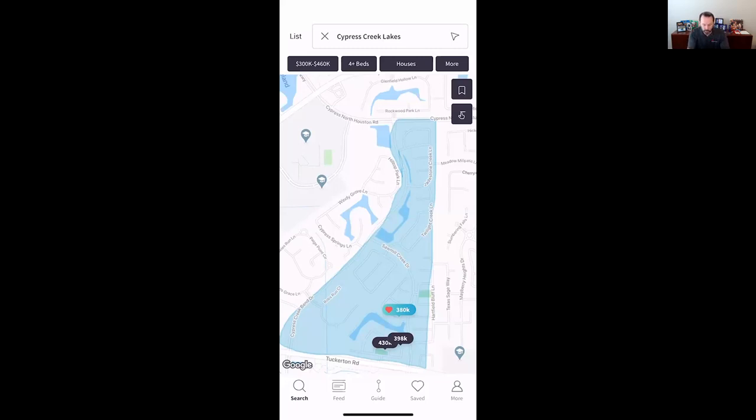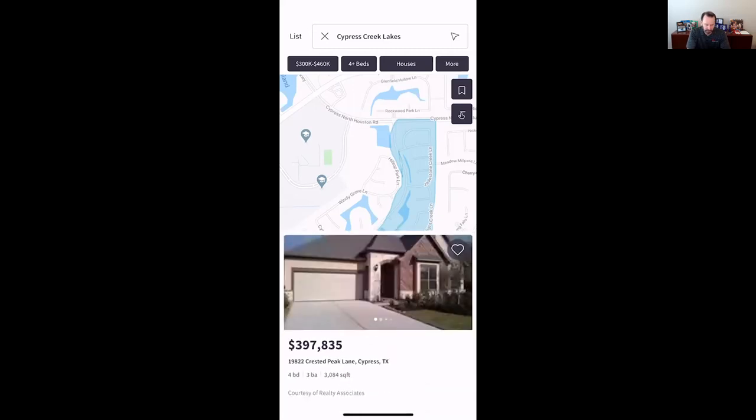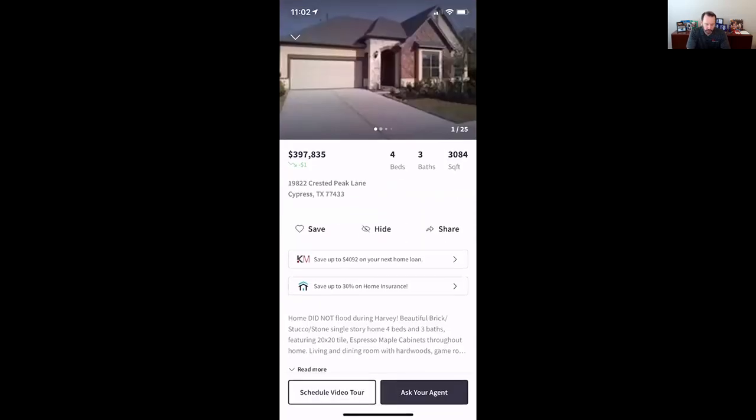Talked about the save button. Let's look at the second one, 398K. So I'm going to pull up this listing, right? Now I start to look through it. I look at the photos.